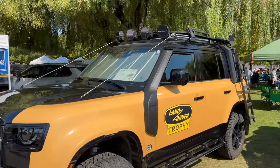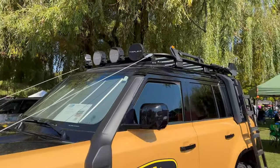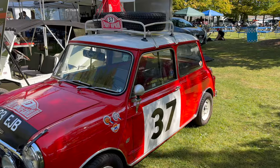This one has a few things added to it. It has these limb risers and the light bar on the top. That is from Proud Rhino. Here we have a Mini Cooper made up to look like the Paddy Hopkirk car.